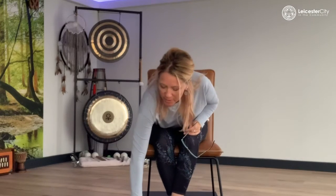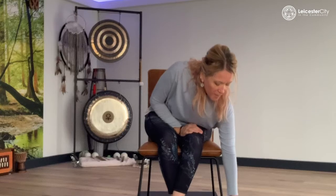Gratitude's always a lovely word to pick, and when we come from a place of gratitude, it helps us to just feel a little bit more peaceful and happier in our heart. So gratitude, the word of the day. And we can focus on this word throughout our breathing.